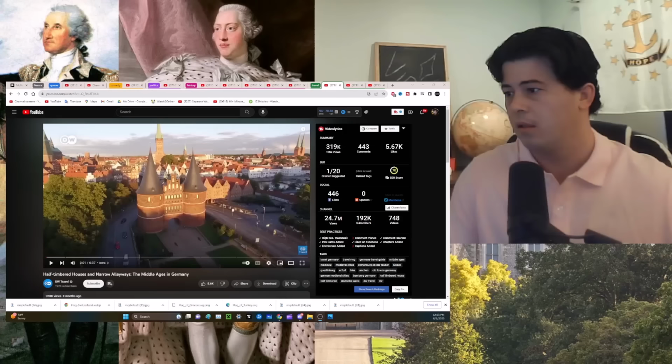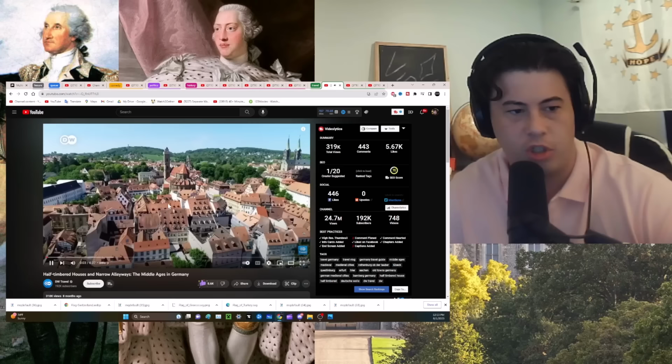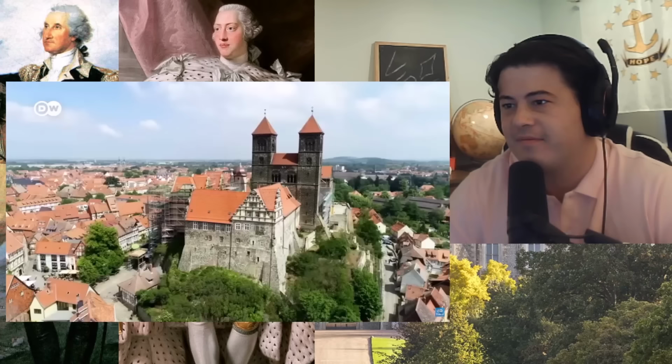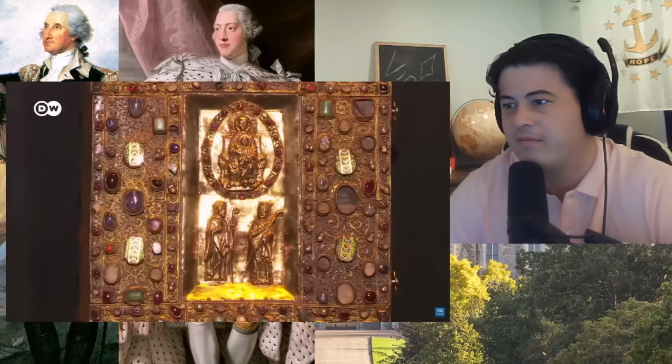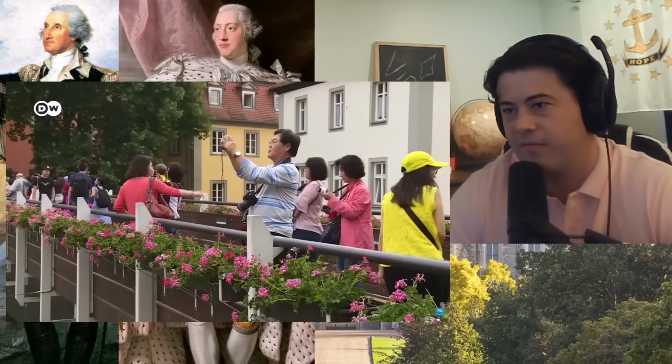Let's get started. Half-timbered houses, narrow alleyways, Middle Ages in Germany. Historic city gates, church towers, and half-timbered houses. Germany has many towns with well-preserved medieval architecture, much of it on the UNESCO World Heritage List. These medieval town centers are uniquely beautiful, each telling a story of their own. Stay tuned to find out where to find them and join us on this journey back in time.